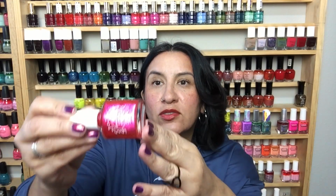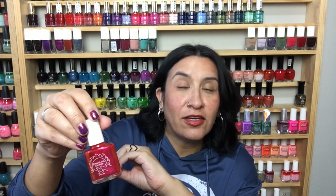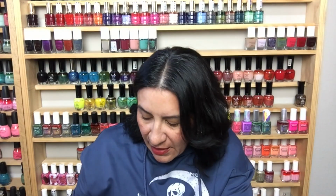But first one in the collection is this one, and this is called Heroes of Lake Huron Anthony. I don't know if this is based on some kind of book or movie or what it's about, but it's so beautiful, you guys. It's like a pinkish red polish with a beautiful golden greenish shimmer in it. It's so shimmer-tastic. I really am excited to wear this. I don't think it fits in with Halloween, but I think it could fit for fall. So pretty. Let me show you guys this.